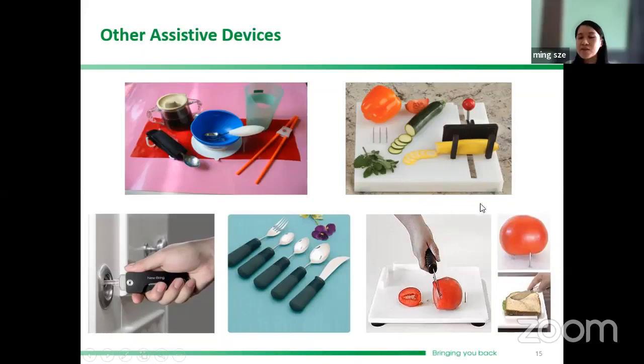Basically this type of chopping board we will prescribe to those who have only one side of the hand that is strong. So let's say the other hand is weaker and they couldn't use both hands for the activities, then they will need this type of chopping board so that they can still go back to their daily routine of preparing their own meals, cutting their own fruits. With this chopping board, they can poke the tomato onto the nails and still slice the tomato. Or the cucumber, you see?